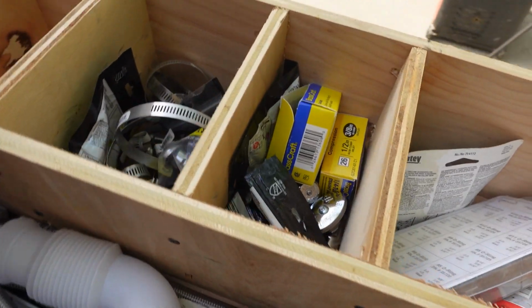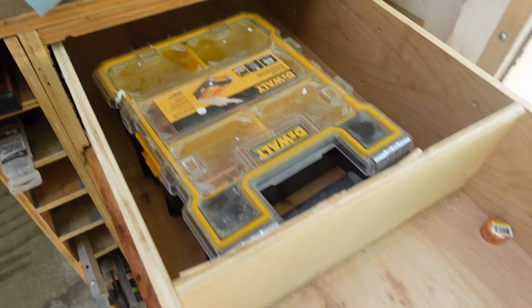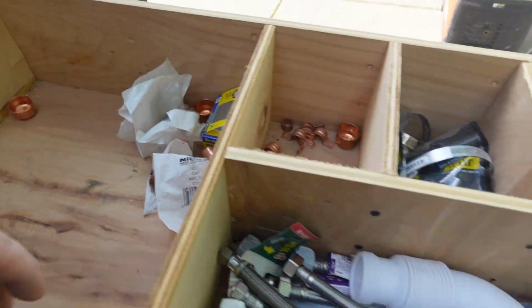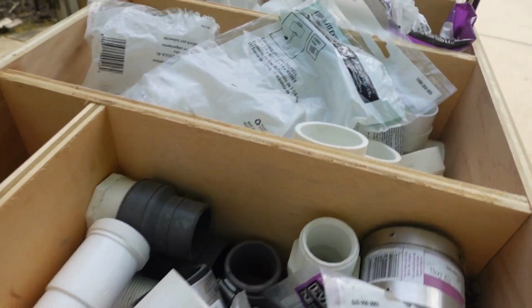I got your quarter turn valves, all that good stuff, which I obviously charge for, and your 1/2-inch copper. I don't do too much 3/4-inch or 1-inch copper, but I do have a few things in here as well. That is your 8-foot, and it goes all the way back, but that's the top one.